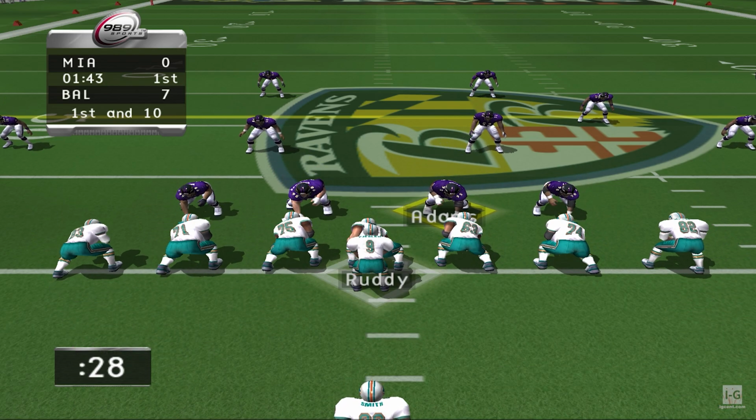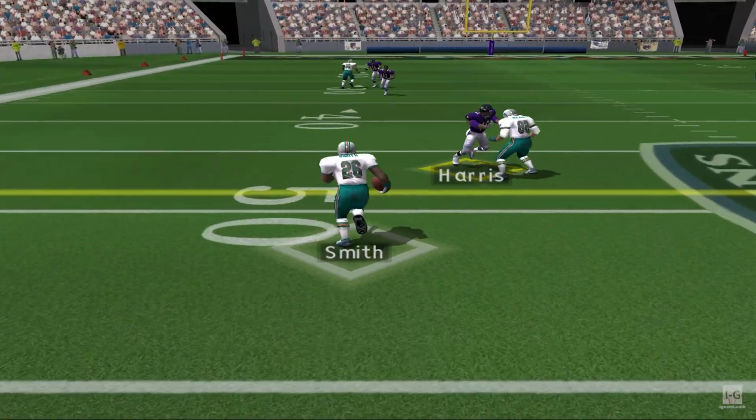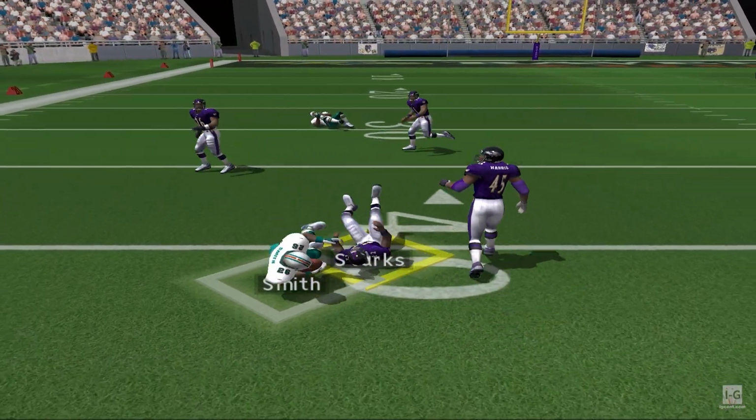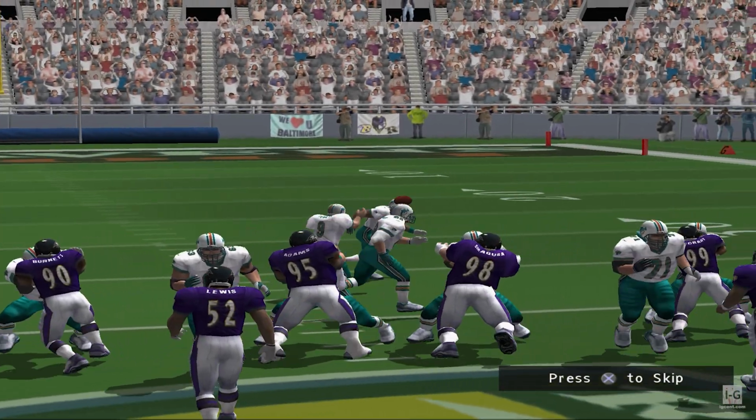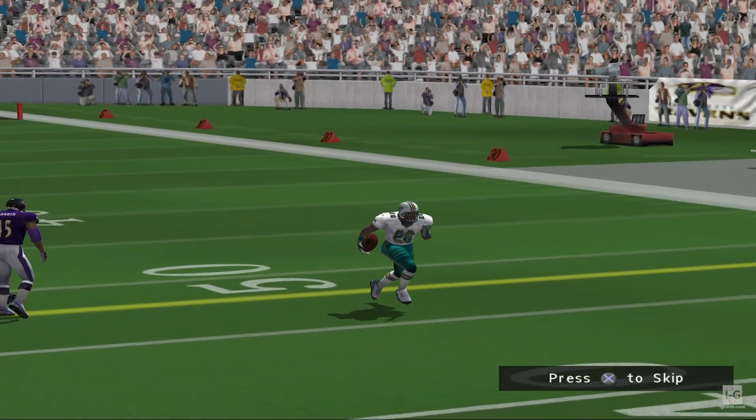Baltimore going with 5 defensive backs now. Smith starts in the open field. Dick Lamar Smith is a tough runner, but he's also an extremely talented receiver out of the backfield. He's got good tools.